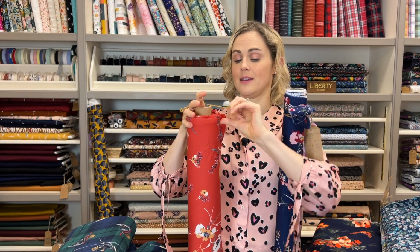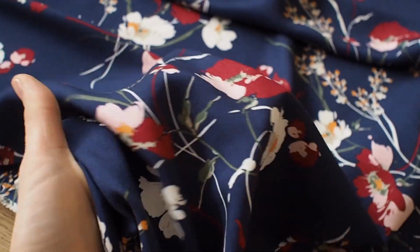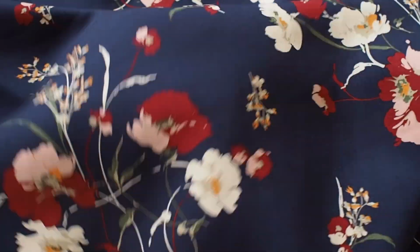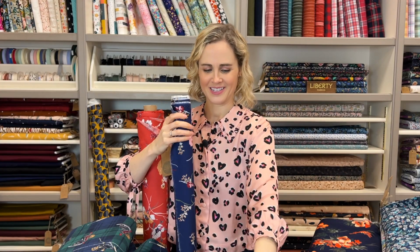And then yeah, the navy is the same type of design, but the background colour is a navy. And then the flowers are more of a burgundy colour, with accents of pink in it. So yeah, if you like navies, then it's another nice classic one with just a few hints of some other colours in there as well.